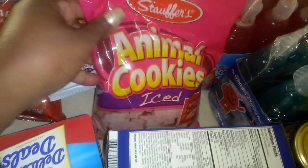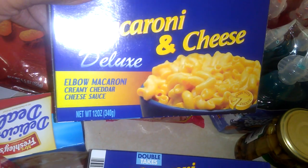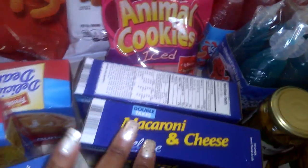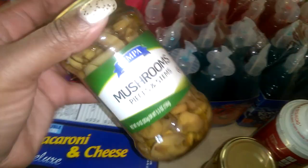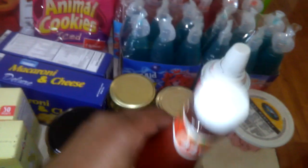All right, got some animal cookies. The iced are delicious. I got a couple boxes of this macaroni and cheese. Kids love this. And so this is almost like a family size. It says deluxe, and so I went ahead and purchased 2 of those. I got me 2 packets of the Splenda. And they love pickles, and so do I. And I love to get the little kosher baby dills, especially if they're sweet. And then the stemmed mushrooms and pieces. Put that in spaghetti.